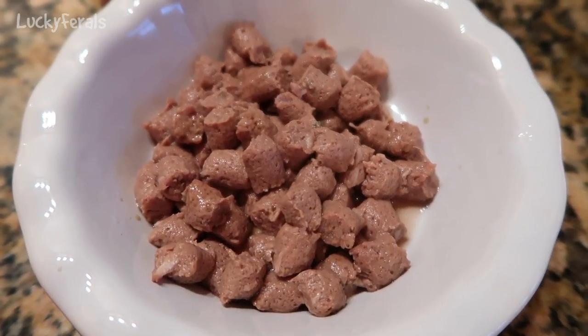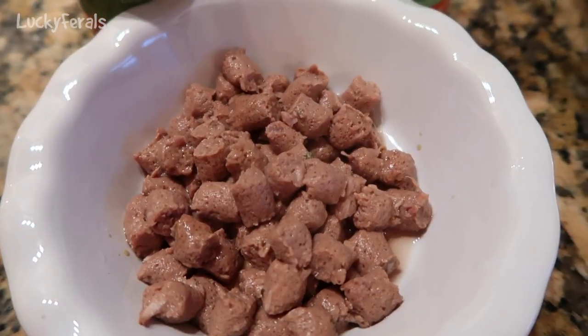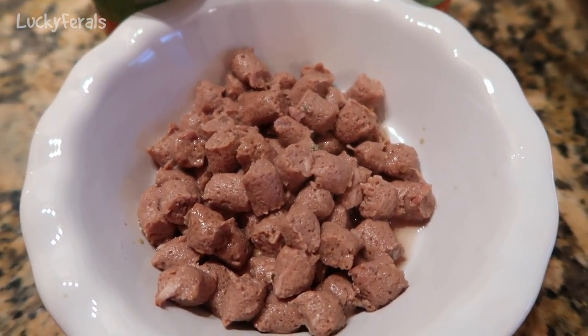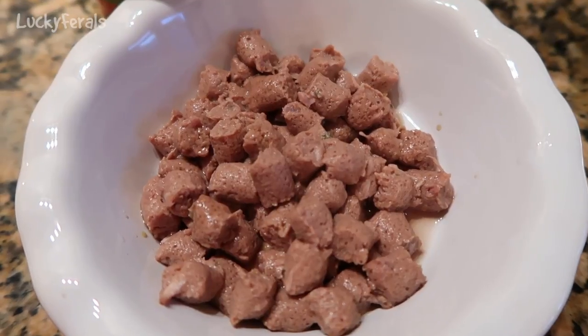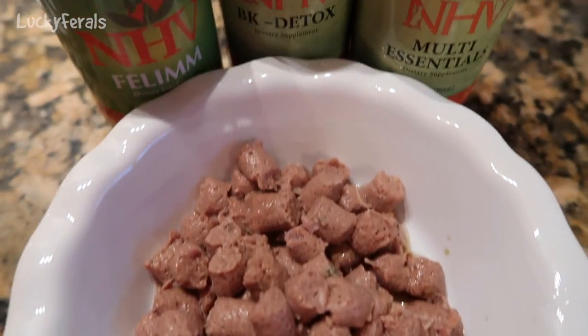Today he's getting the Nature's Variety Instinct Raw Bites, and I've put 3 drops of each of the NHV herbal products in it. I'm starting him at less than their full recommended dose, just to ramp him up into it, just to see if he'll eat it first.